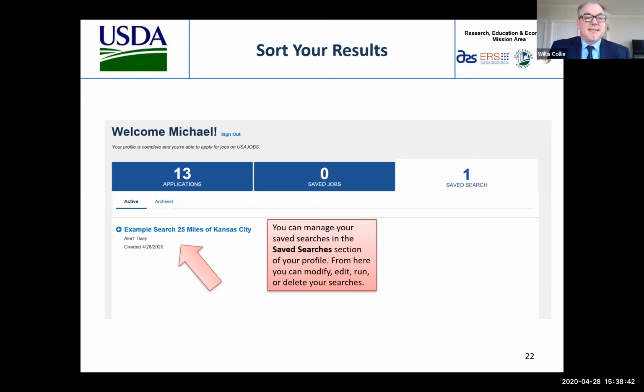And this is just an example of a search function, and it tells you at the top of your screen, your dashboard, that you have one saved search. So you could have 5 different saved searches, and you can go in and change them and edit them as you need to.